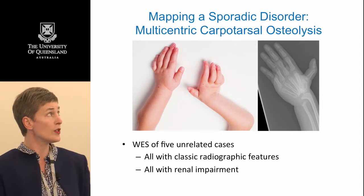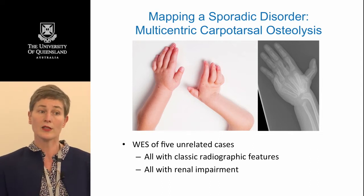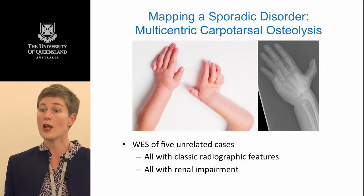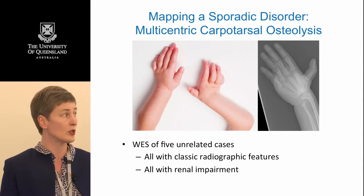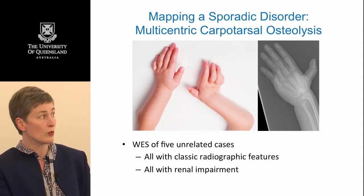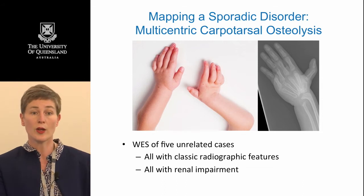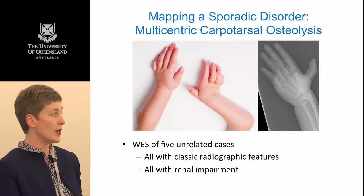And here we took 5 individuals who had this condition called multicentric carpotarsal osteolysis. This is a condition that often presents in young children, and it's often mistaken for juvenile rheumatoid arthritis because these children get pain and inflammation. And what happens is, if you look at this carefully, they lose all their wrist bones, all their carpal bones, and they lose all their tarsal bones as well. And it can also progress up the arm from there.